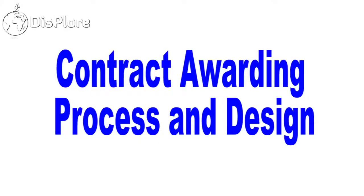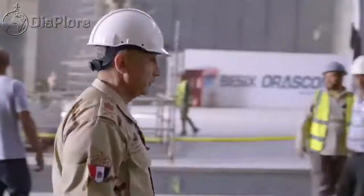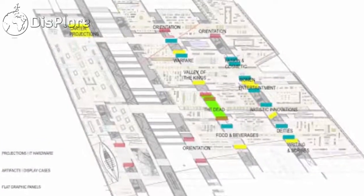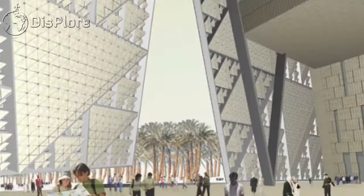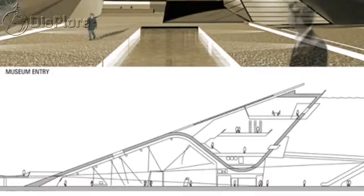Contract awarding process and design. The building design was decided by an architectural competition announced on 7 January 2002. The organizers received 1,557 entries from 82 countries, making it the second largest architectural competition in history. In the second stage of the competition, 20 entries submitted additional information on their designs. Judging was complete by the 2nd of June 2003.